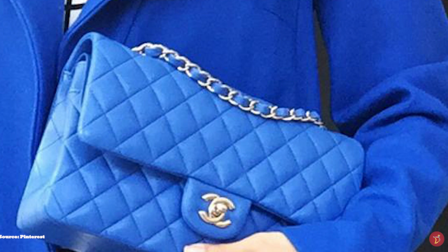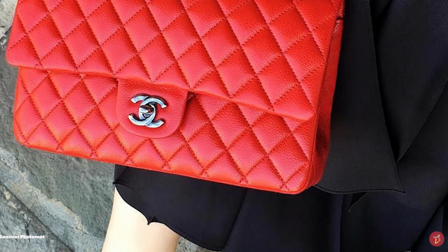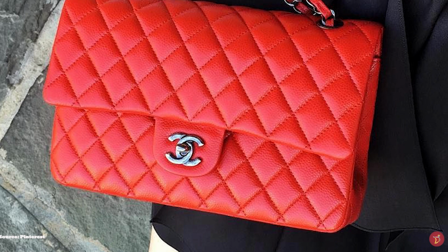The Classic Flap is a versatile and elegant transition bag, easily taking you from day to night, and can be worn over the shoulders, on the arms, or held in your hand as a crossbody. The Classic Flap is a bag that has stood the test of time and fashion.